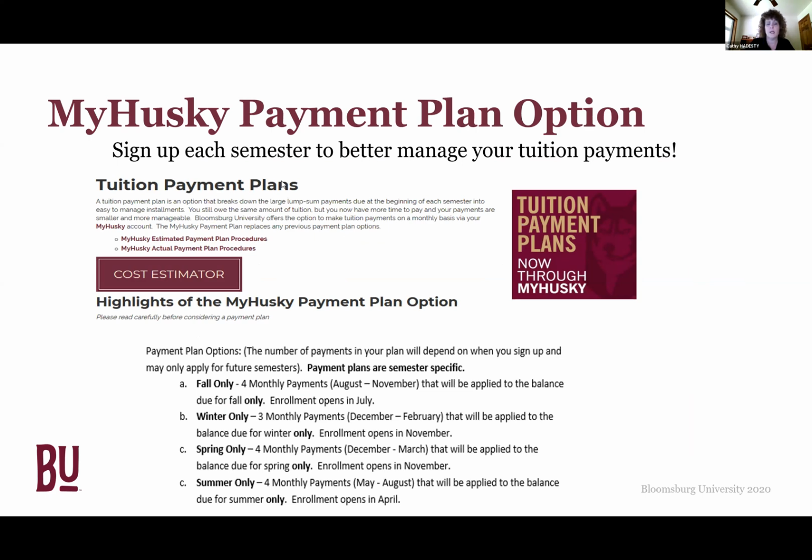If you sign up in July, your payments begin in August. It is a 4-month plan. Again, if you wait until September to sign up, you only have 3 months, October and November, so you would be making one payment under the payment plan.